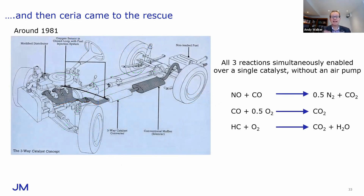And so around about 1981, we had the three-way catalytic converter. We don't have air pumps anymore or anything like that. We've got a single three-way catalyst, and all three reactions enabled over a single catalyst without an air pump.